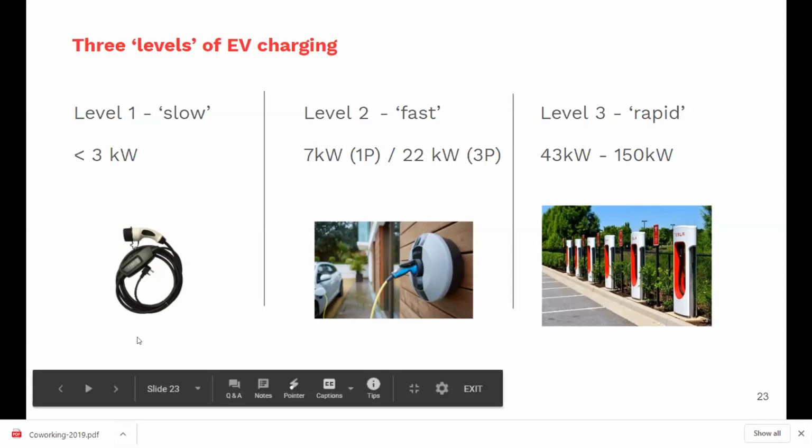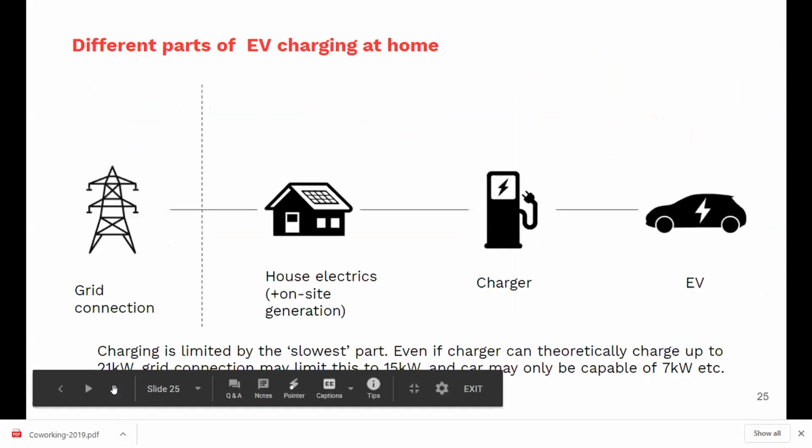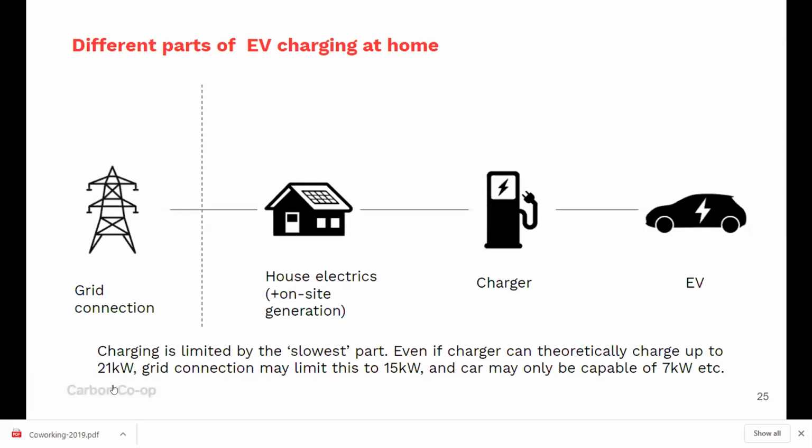Schoolboy error there. So yes, you can see the kind of stratification there. It's quite a huge contrast from a slow to a rapid charge. And in terms of connector types, we don't have time. It's not interesting enough. We're just going to whiz through that. You will get the slides if you wish as well. We won't force them on you. You can certainly have a copy if you'd like to.